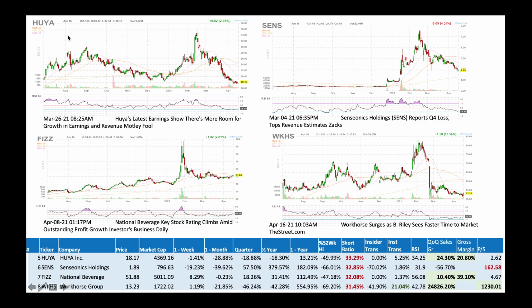Next, we look at HUYA. HUYA is a Chinese play here. If you look at the stock chart here, with the whole Archegos fund debacle, many of these Chinese internet stocks have come down drastically. This stock, as you can see here, came down all the way from $36 to now $18. So it's 50% off in the last month or two. And RSI, as you can see, has tried to pick up. I feel like at this point, because RSI got stable and tried to pick up, there is some chance this will be a good play for the long term.